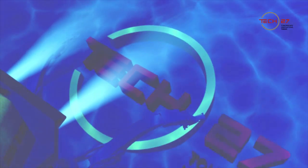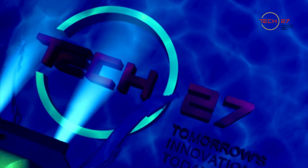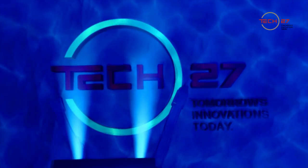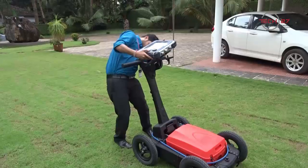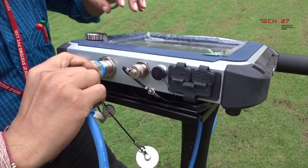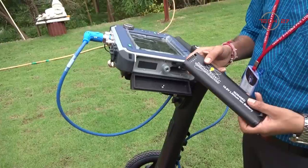The survey department under Tech27 Systems specializes in a technology called ground-penetrating radar that detects underground utilities, structures or other potential obstructions. Ground-penetrating radar, commonly called GPR, is a high-resolution electromagnetic technique that is designed primarily to investigate the shallow subsurface of the Earth, building materials, roads and bridges.